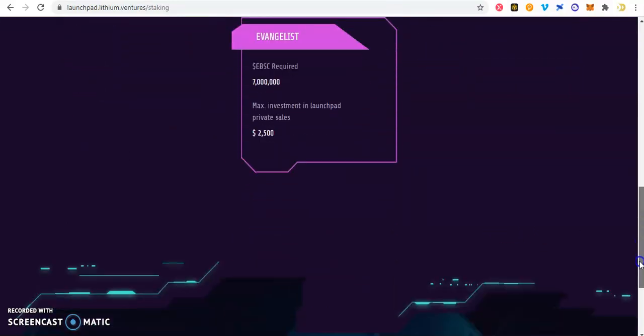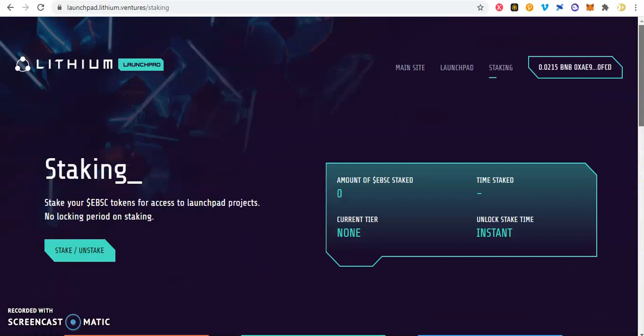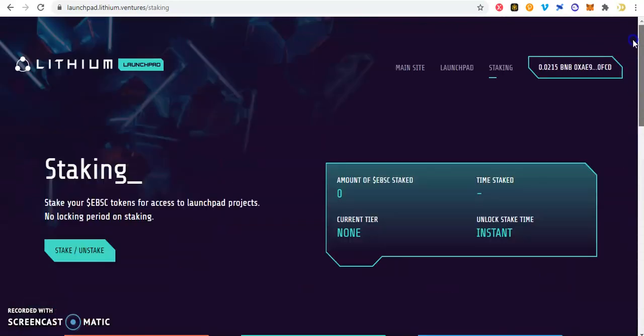These are their levels, and obviously the more tokens you buy, the higher you can get in on their Launchpad. This level would be 500. This obviously requires a lot more, but then you also get more allocation. Very exciting. I would advise you to join their Telegram as well, if you have any questions, so you can just ask the team there. I've been chatting away to them on there.